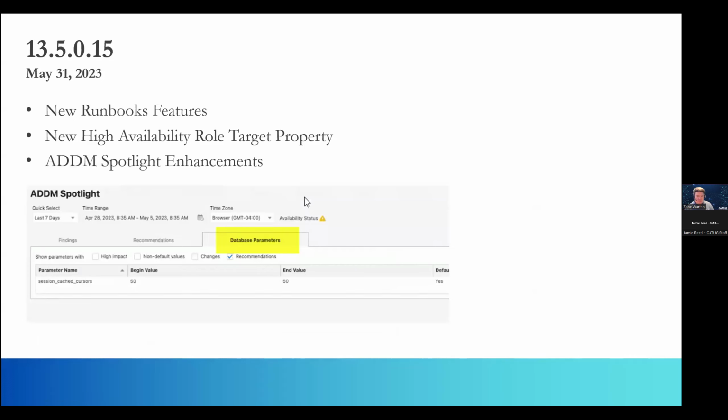In version 15, or release update 15 in May, they added runbooks. They had added runbooks earlier, but they extended that functionality with this release. You can assign a runbook as part of an event rule.